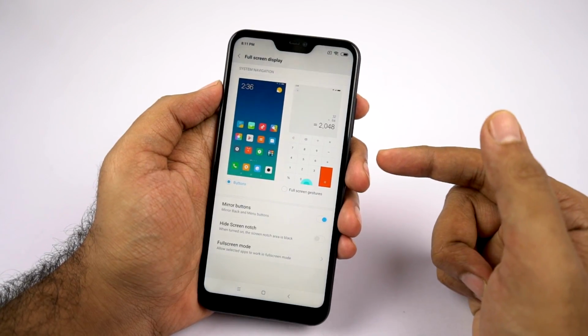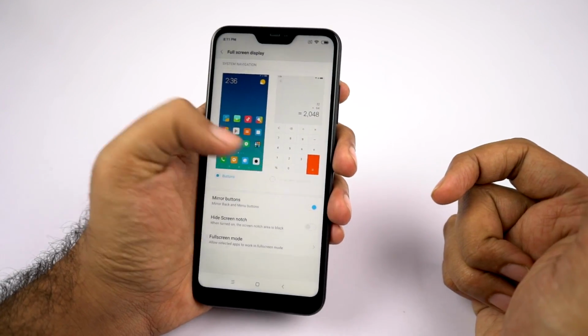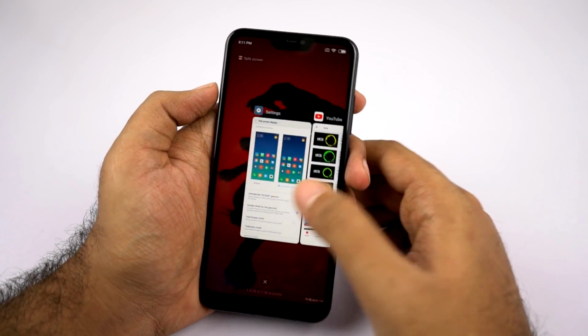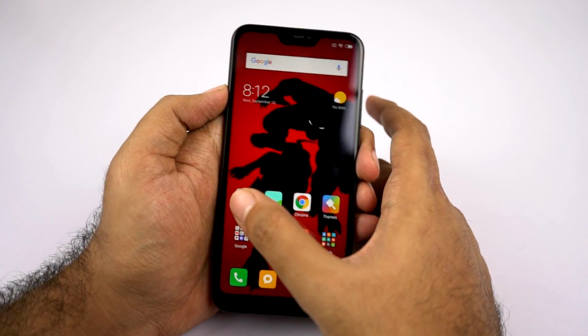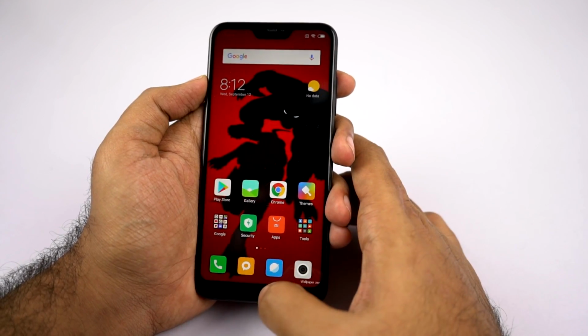Now this phone also comes with iPhone X like gestures, and if you want to enable that, go to full screen display and select this option. Now you can swipe from the bottom to go home, swipe and hold for recent tabs, and then swipe from the left or right side to go back. You also get this cool animation, which probably no other phone offers. Even these gestures are pretty cool and everything feels pretty responsive.